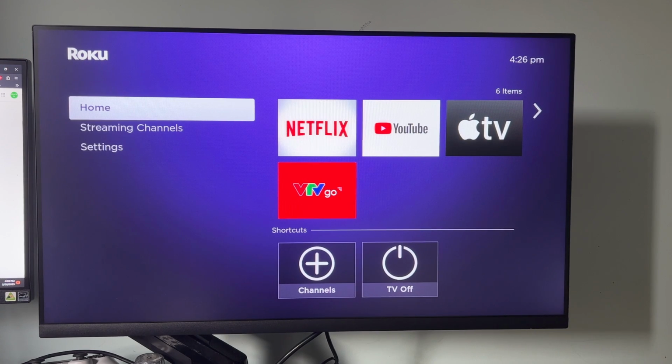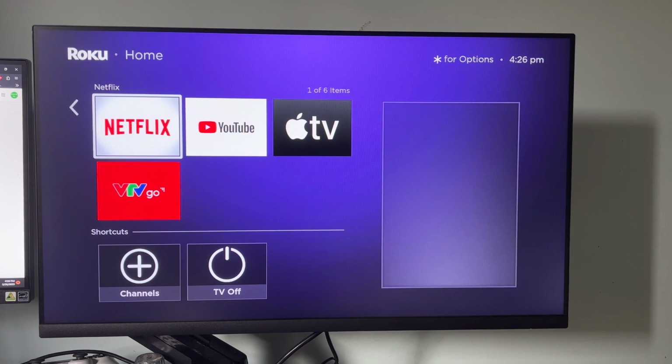Today, I will show you some methods to fix Netflix channel not working, freezes, stops responding, or gets stuck loading, but device isn't frozen on Roku device.